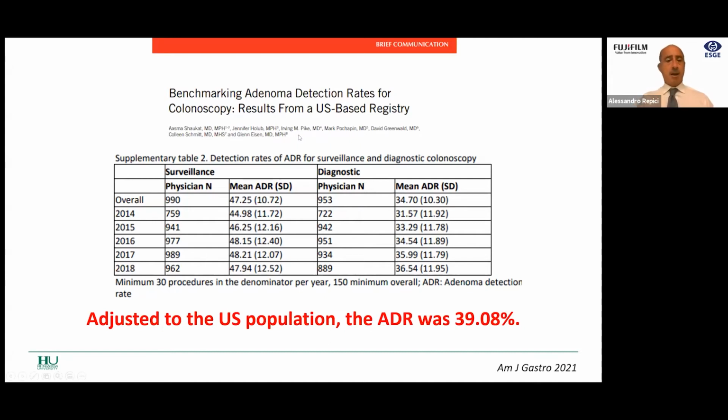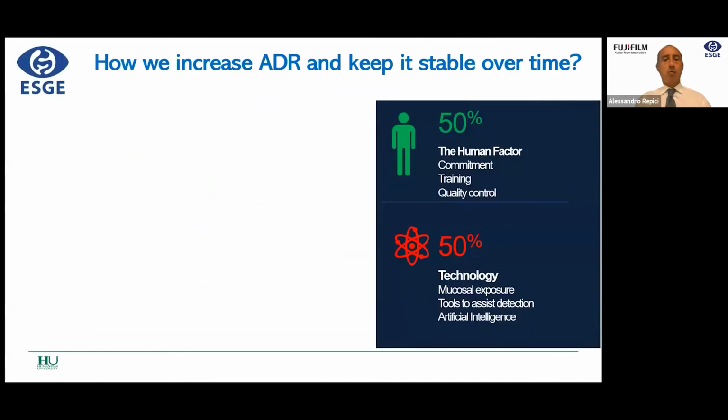And they carefully looked at the data and they reported that if they should give a new value, a new threshold for ADR, adjusted to US population where colonoscopy is a primary tool for screening, they don't do FIT, the ADR should be as high as 40%. So the bar is going to be extremely high, and we need to work constantly to increase our ADR and to keep it very high over the time.